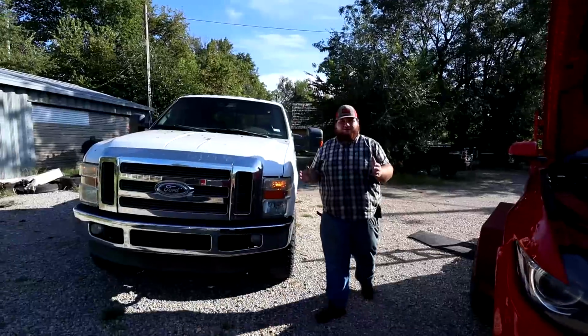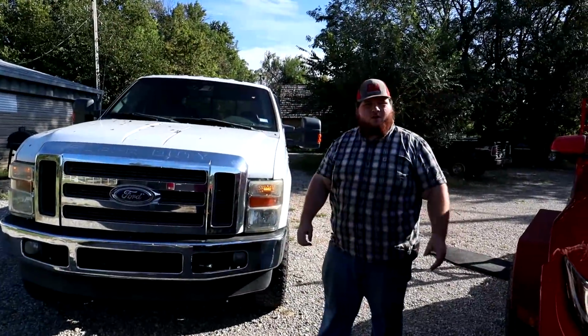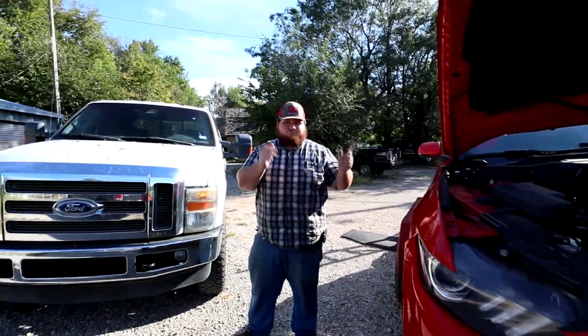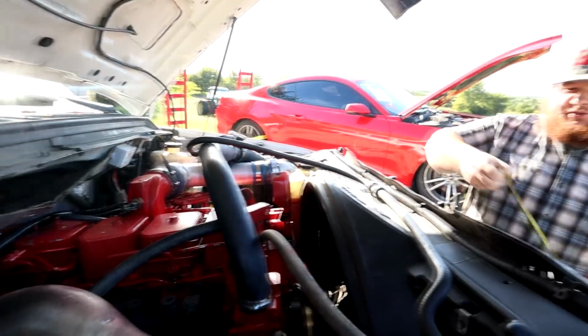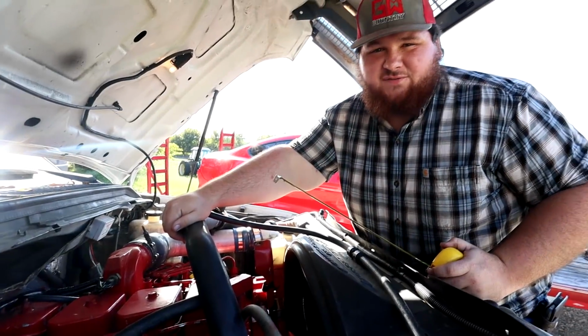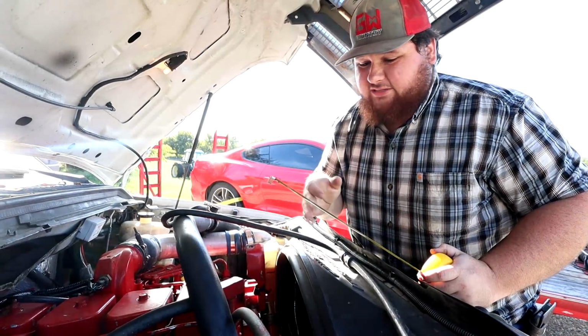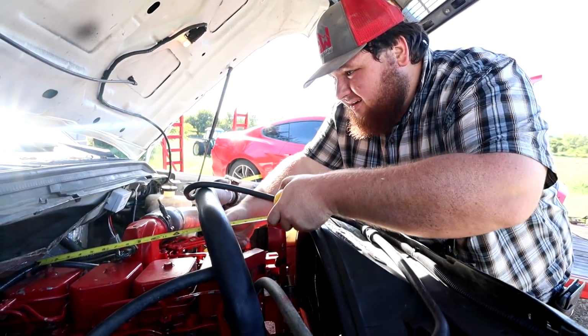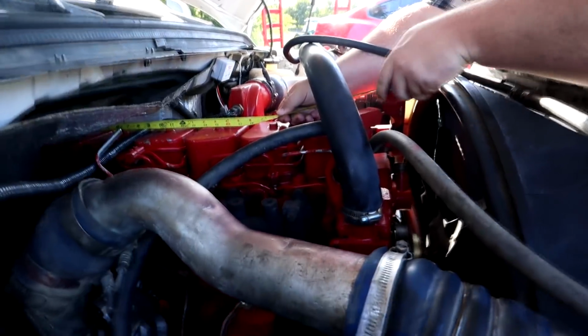So, I figured, since we got a Cummins powered F350, we might as well pull some measurements off of our 12-valve Cummins in here to see if it'll fit in here. Let's see. So let's just do some rough measurements. Let me get up here on top of this bumper first. Now, I've looked up the specs for a 12-valve Cummins, but I've seen varying results. I've seen all the way from 35 inches to 40. So let's just kind of get a good guesstimate on what we got.